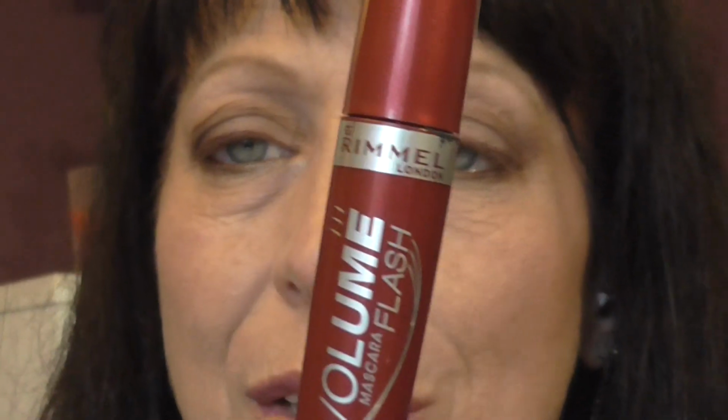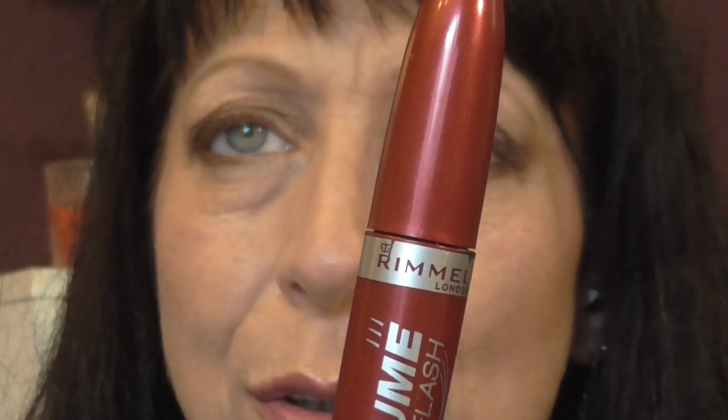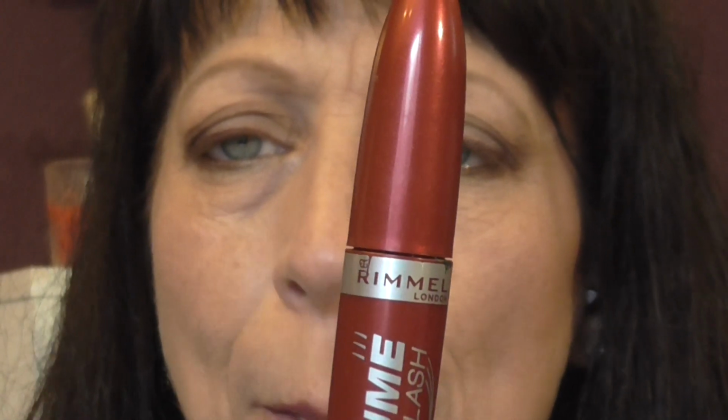Right, the mascara I'm going to use, and I'm sure I've shown you this one. This is a new one. I bought it about a couple of weeks ago now, I think. And it's a Rimmel Volume Flash Mascara. And this one's in 002 Brown. Now, Rimmel still have this on their stands for sale for $5.99, I think it is.